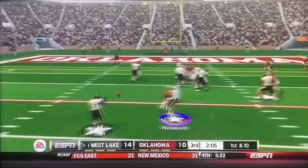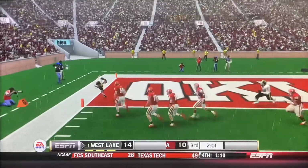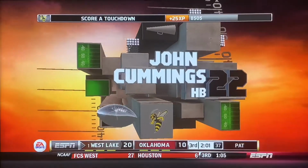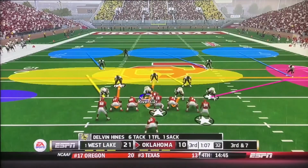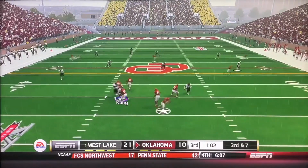First down. It's going to be an option toss for John Cummings. Nothing but green grass ahead. Touchdown, Westlake. Cummings with his first touchdown of the season. And it is now a two-possession lead for the Hornets. Third and seven here for Oklahoma. Let's see if they can convert or they'll have another failure of a drive.